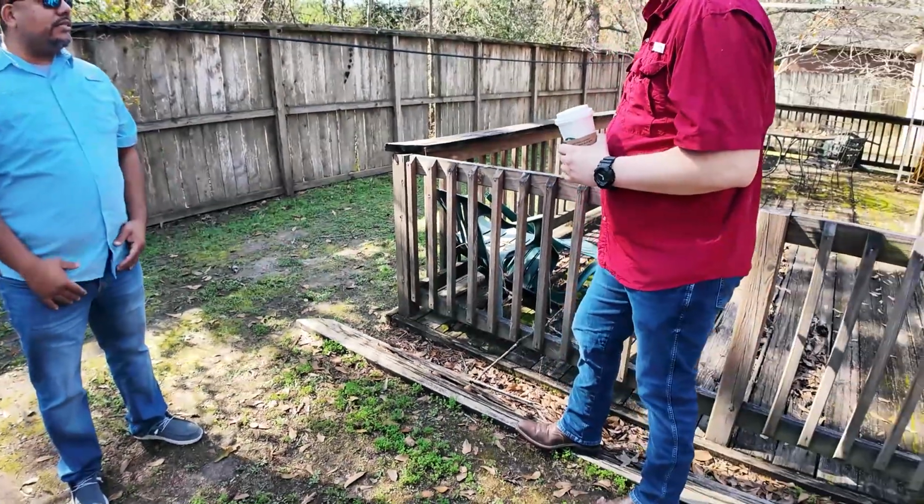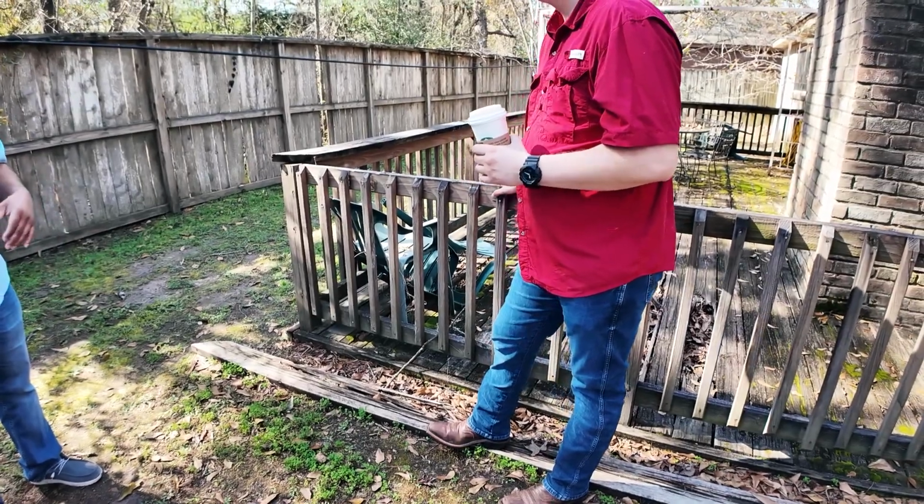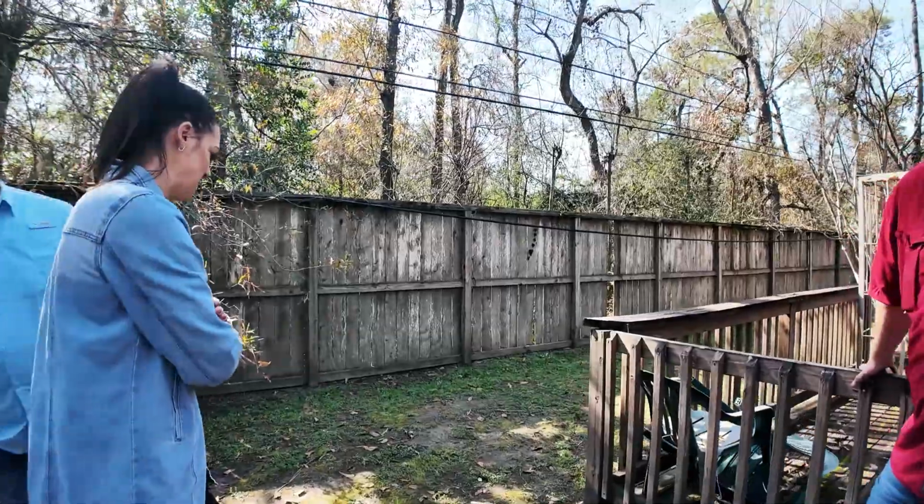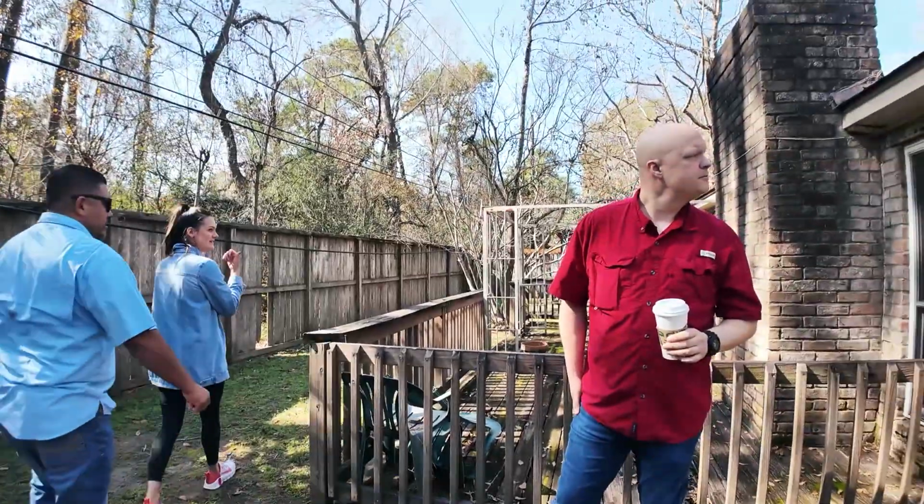I mean, it's gonna look nice. It's gonna look clean. It's gonna look new. But I haven't even seen the AC units yet. Where are those at? Probably on the other side. I didn't see them on that side.